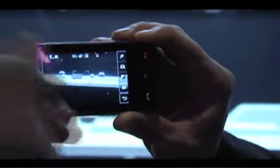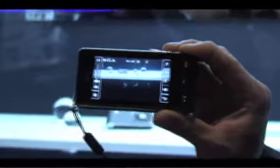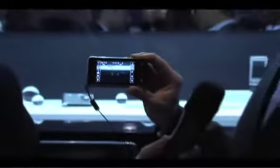Other advantages of this touchscreen is the fact that you could actually handwrite on it with your finger. So once you take a photograph, you can write some notes onto it. It has a slow motion playback. And again, it's a phone. And that's the first thing, of course, it is.